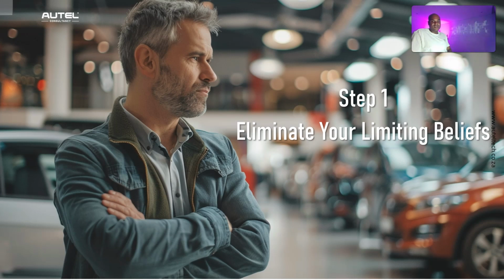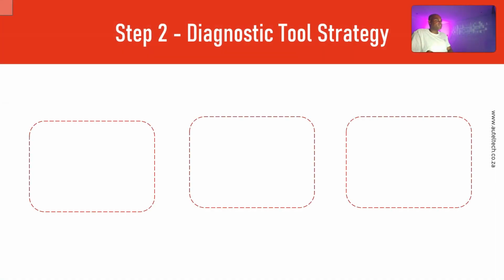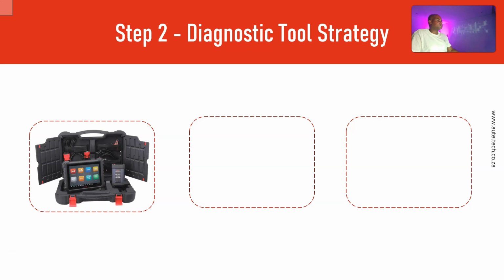Okay, the second thing is you need a diagnostic tool strategy. Okay, this is critical. And I'll give you a prime example. Let's just say that you purchased your tool, you got inspired from my video, you purchased the tool, and you got this device, or maybe even the Autel, and then you're getting some results with it. But what about if we compare this to another person who got a consultation, and when I diagnose his problems, I find out that he's getting a lot of Mercedes, and he told me that, yeah, I'm outsourcing Mercedes. The TCMs are faulty, and all these other modules are faulty. You have to send it to the dealer.